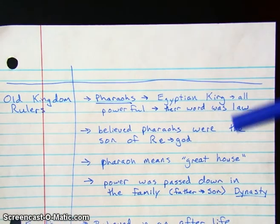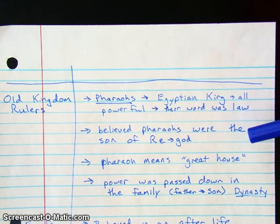Now, some beliefs around the pharaoh. The Egyptians did believe that their pharaohs were the son of Re, one of their gods. And in a literal sense, pharaoh translates to mean great house. And then the last area that we did talk a lot about was this issue of a dynasty or dynastic rule.